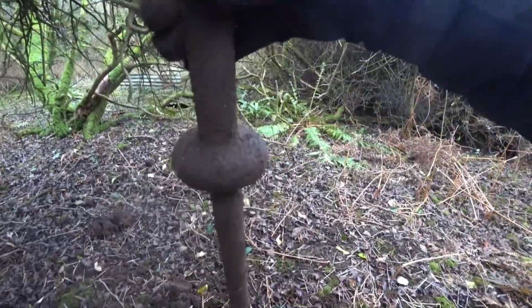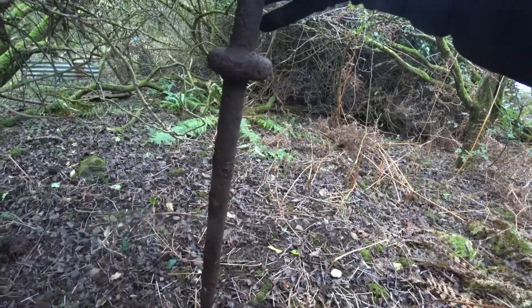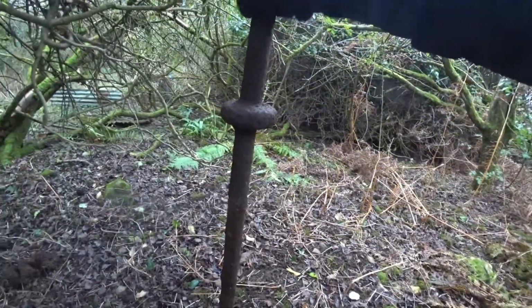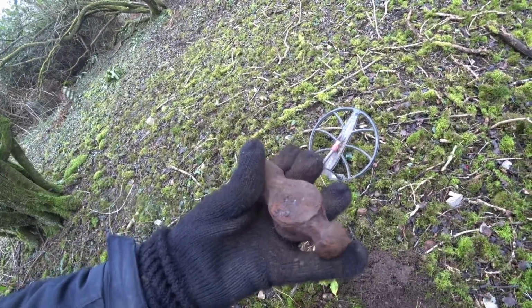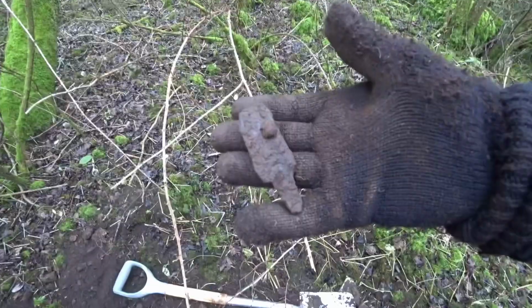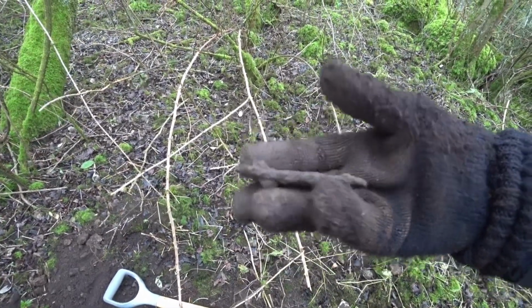Now that's something to be proud of, isn't it? Look at that thing. It's like one of those cocktail sticks. Cherry in your Bacardi, anybody? An old hammerhead in pretty good condition. It's alright, isn't it? I went back to where I found that lead and terracotta disc and just had this out.